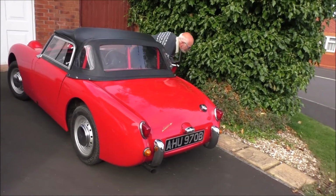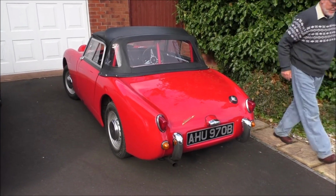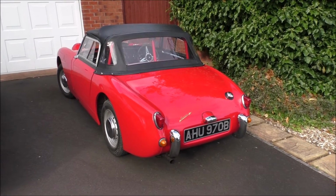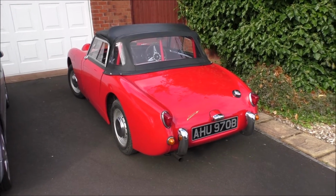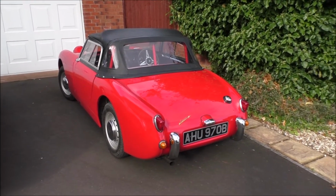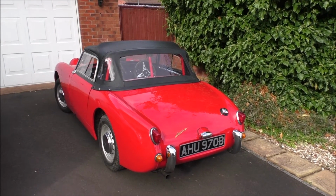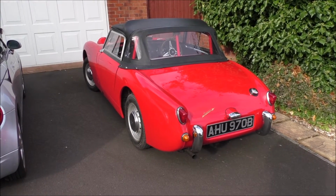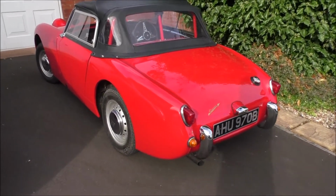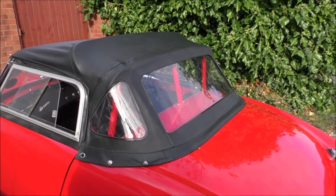Oh, you can tell it's a Bristol registration too, can't you, at the back? The old HU. Oh, it's a magnificent job you've done on that. Best one I've ever seen. It's a shame we're doing this parade tonight in the dark. Tomorrow night. Ah, right. And you get things in the boot behind the seat, I guess? Yeah, I've got a load of junk in there at the moment. Oh, and you've got a roll bar as well on it.